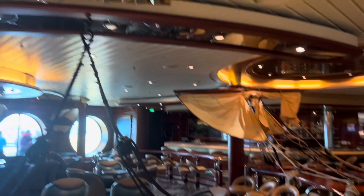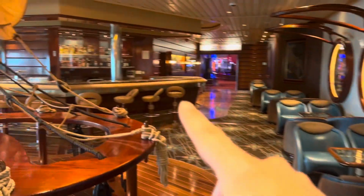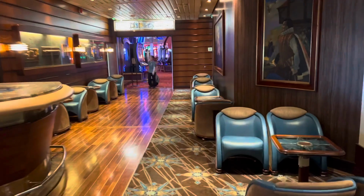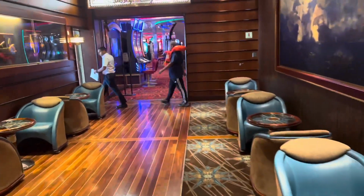So let's start with the Schooner Bar. This is the place where you'll have the trivia, you have a bar, hangout. They do have a piano right over there, and so all of that is the Schooner Bar. A lot of people, this is their night. They hang out at the Schooner Bar. That's what it's all about.